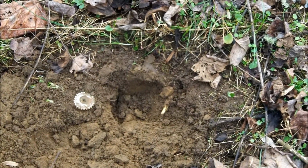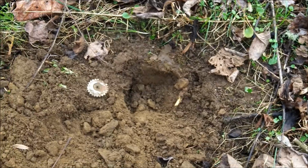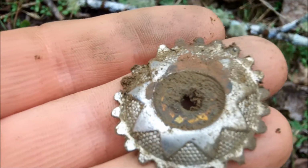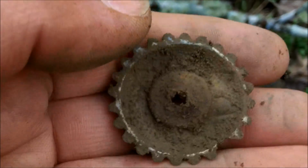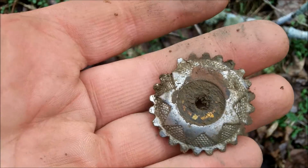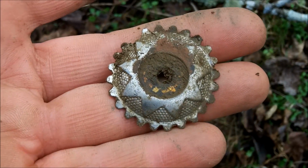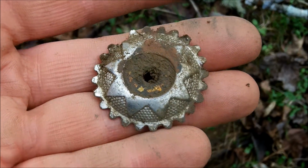Well, I was just going between the area from the barn over to the house site. Got a 12 and I brushed it off. I have no idea what this is. Kind of interesting though, and thought I'd show it to you. Yep, I am just not sure what that is. I'll get it cleaned up, give you a better look at it. But pretty unusual.